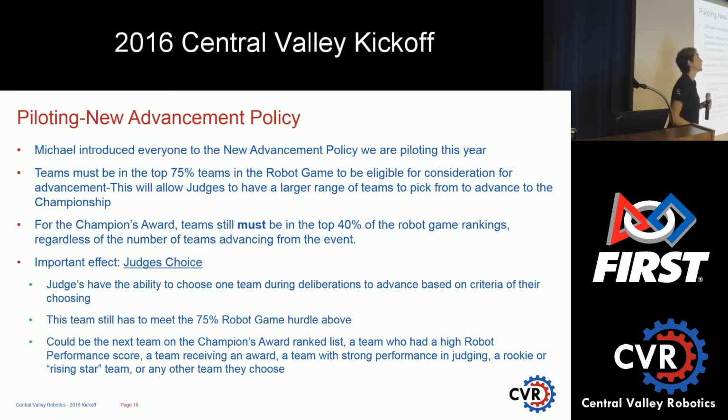So now we're on the judge's choice. This is the different portion of what we're piloting. They still have to be in the top 75% of teams, but judges can pick, besides the 75%, whatever criteria they want to allow that team to advance to the championship. So they could just be the next one on the list of teams. It could be kind of like a rising star. Whatever they want, a strong performance in judging, rising star. Again, it's judge's choice. They literally can pick on whatever criteria they want as long as they're still in the top 75% of teams.